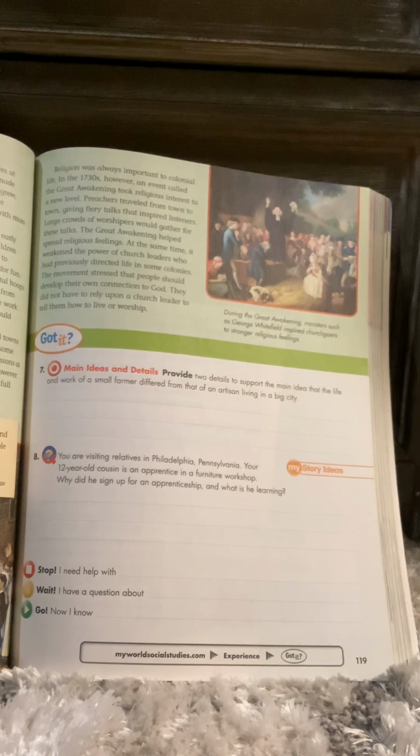Religion was always important to colonial life. In the 1730s, however, an event called the Great Awakening took religious interest to a new level. Preachers traveled from town to town giving fiery talks that inspired listeners. Large crowds of worshipers would gather for these talks. The Great Awakening helped spread religious feelings.